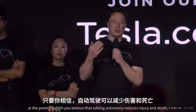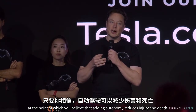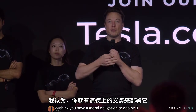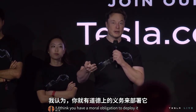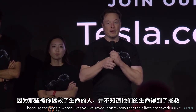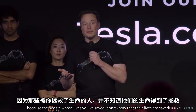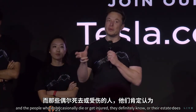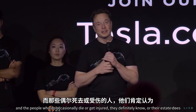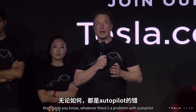At the point at which you believe that adding autonomy reduces injury and death, I think you have a moral obligation to deploy it, even though you're going to get sued and blamed by a lot of people. The people whose lives you saved don't know that their lives are saved, and the people who do occasionally die or get injured definitely know, or their estate does, that there was a problem with Autopilot.